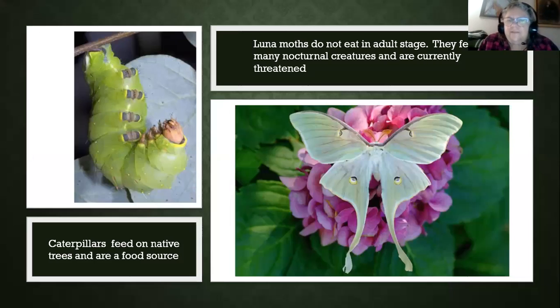This is my favorite, the Luna moth. I think they are absolutely beautiful. Unfortunately, this is a threatened species. The caterpillar eats native trees, but very little, not enough to really be a bother. And it is also a food source for many birds and animals. And the Luna moths are also a food source.